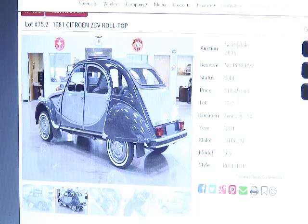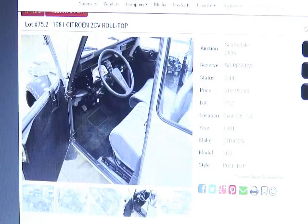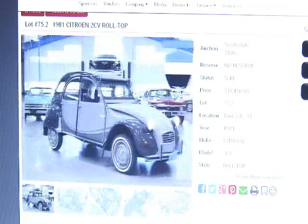Made over in Europe and sent over here. And look at the engine right there. They got a decent engine in it. Another tiny car on the inside. You know, I might can fit in there sideways. All right, what's the price on this car? What's the price?